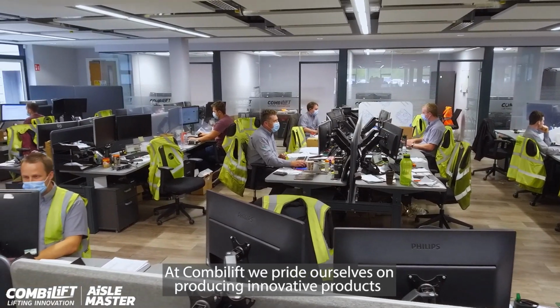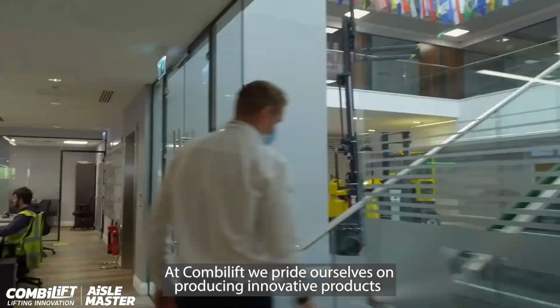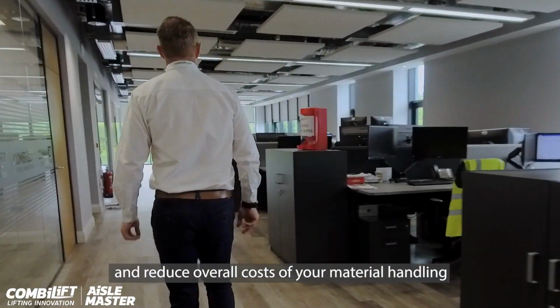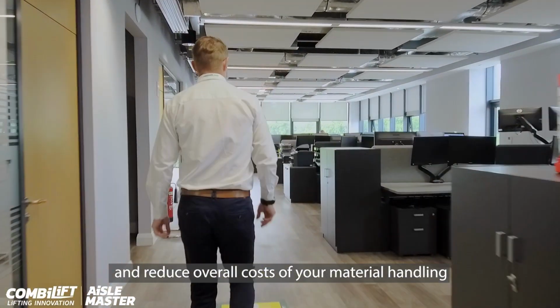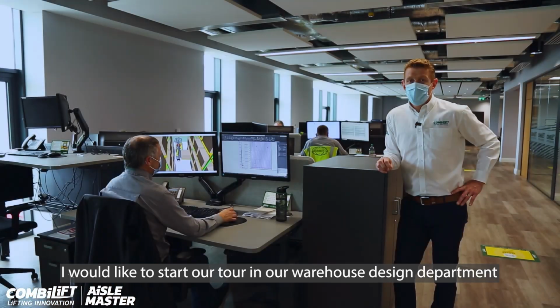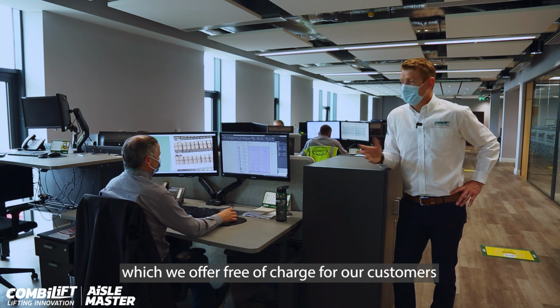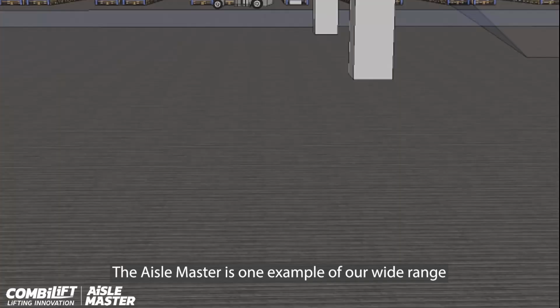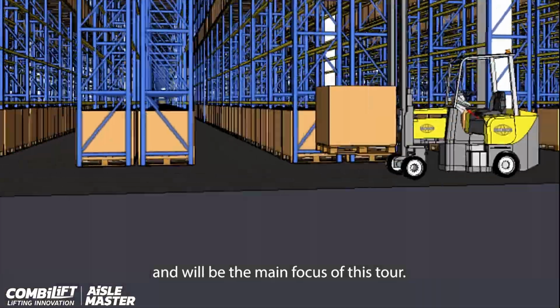At Combilift, we pride ourselves on producing innovative products to improve safety, increase storage and reduce overall costs of your material handling. I would like to start our tour in our warehouse design department, which we offer free of charge to our customers. The Aisle Master is one example of our wide range and will be the main focus of this tour.